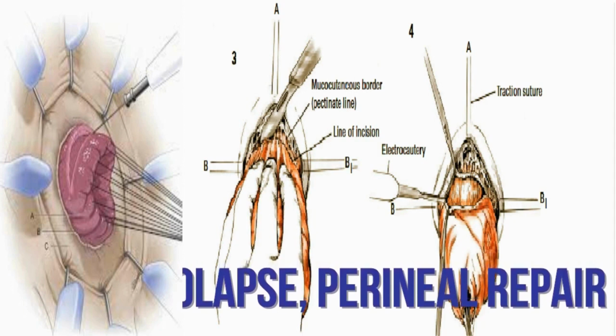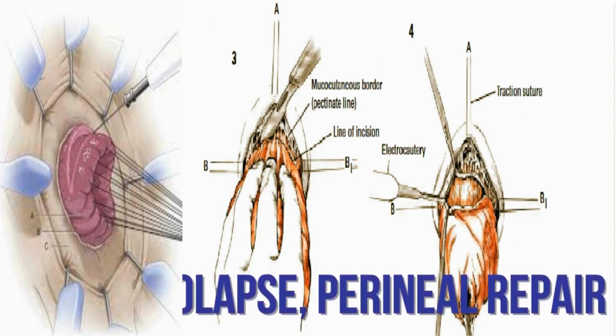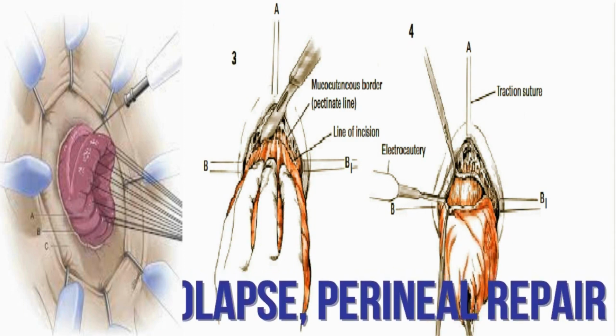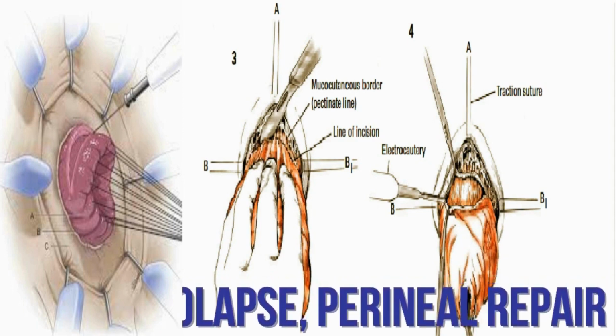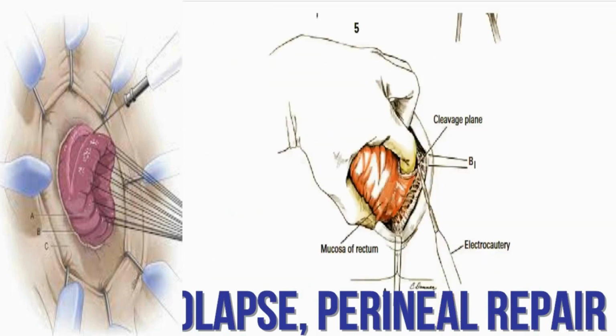The identification of the pectinate line is important, since the incision through the presenting rectal mucosa will be made 3 mm proximal to this anatomic landmark. This minimal amount of mucosa is adequate for the final anastomosis and is short enough to prevent postoperative protrusion. A sharp knife or electrocautery can be used, figure 3. This area tends to be quite vascular, and meticulous hemostasis by electrocoagulation or individual ligation is essential, figure 4.